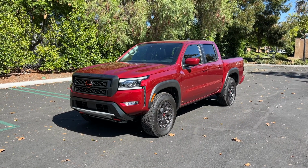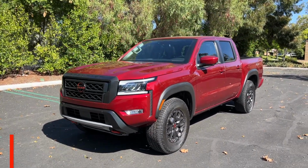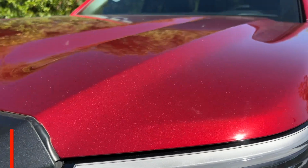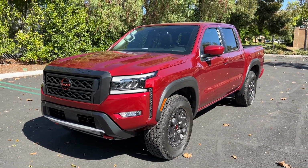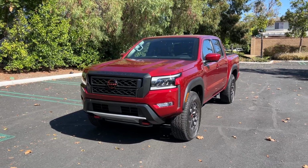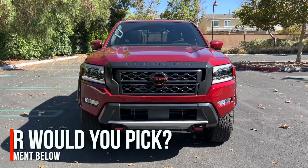And there it is, the 22 Nissan Frontier Pro-4X. This one is painted in cardinal red tri-coat. It'll cost you a bit extra for that metallic flake on the paint surface, but I do like this color. It's a deeper red with sort of a copperish undertone, especially in the sunlight. The only color I think I like more is the new tactical green, but I'm curious what you guys think. Would you choose this color? Would you pick something else? Let me know in the comments.